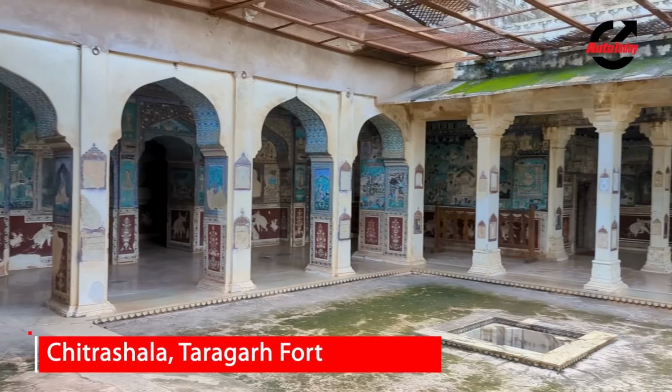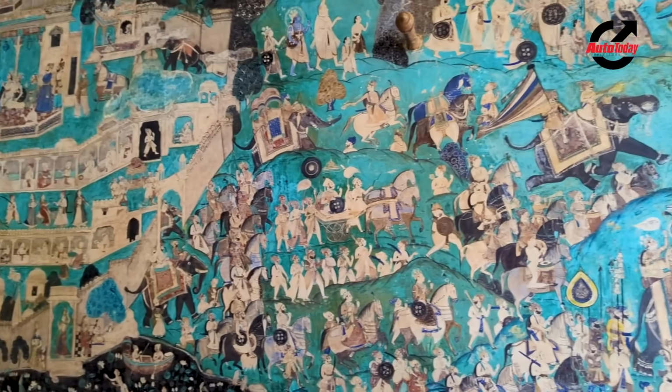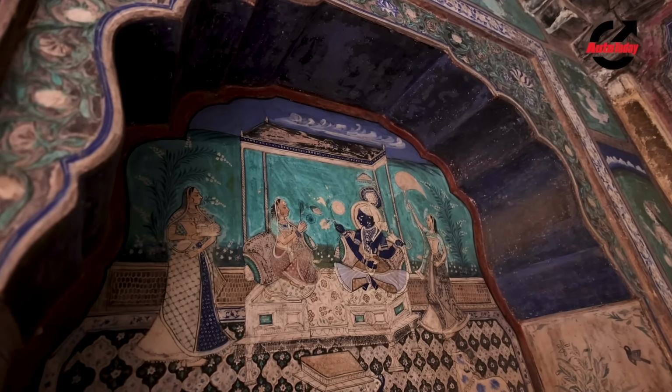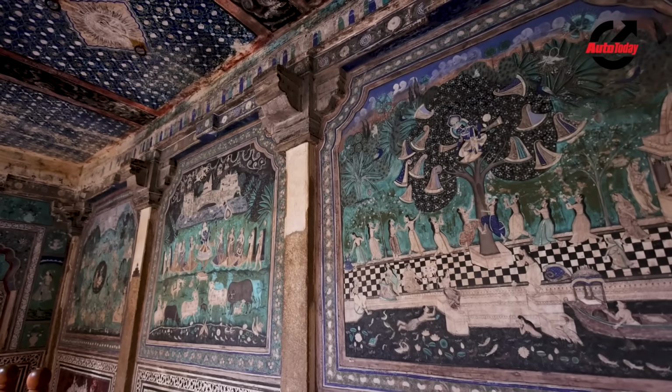Chitrashala, declared as a protected monument by the Archaeological Survey of India, was the most mesmerizing portion of Taragarh Fort, at least for us. The painted walls and the ceiling within this space showcase exemplary artwork that wouldn't be out of place in any of the world's finest art galleries.